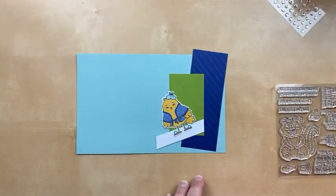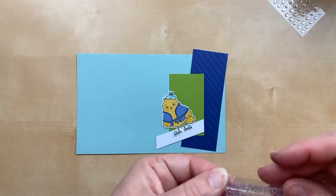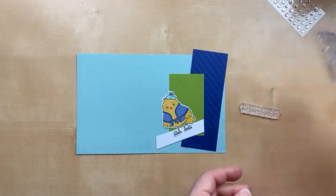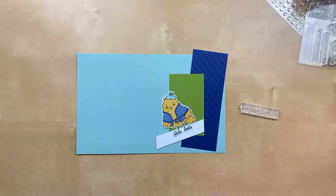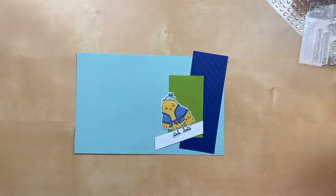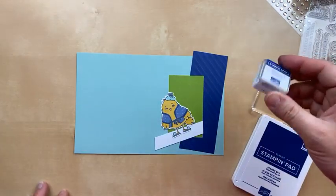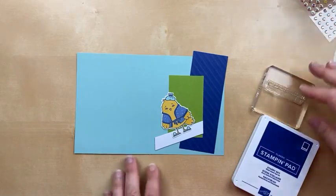The only thing I need to do is get out the words. So this one is gonna say, a little birdie told me you were under the weather. So let's put that on a block. You know what? I should use the block it came with. I am going to use my own Starry Sky ink pad, though. I like to save those and keep them sealed up so I can give them away.